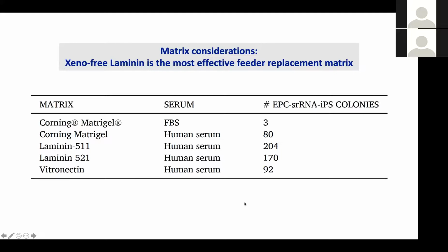You can see the numbers here relatively next to each other. And this is xeno-free and obtainable. It's human laminin 511, commercially available. And again, I would recommend you can use that instead of other matrices that are currently being used, because it has a very beneficial effect on reprogramming.